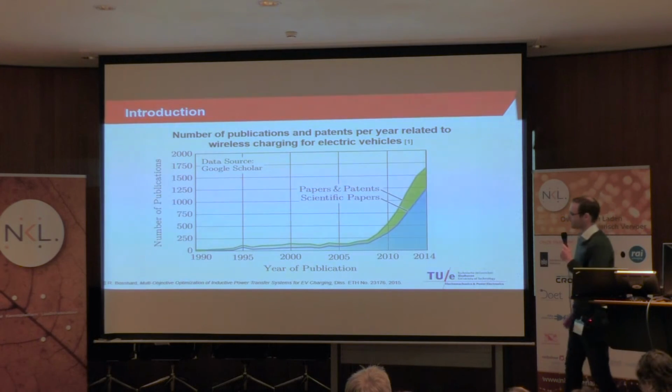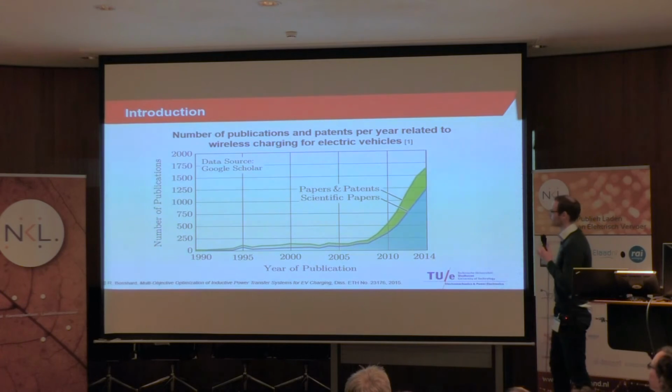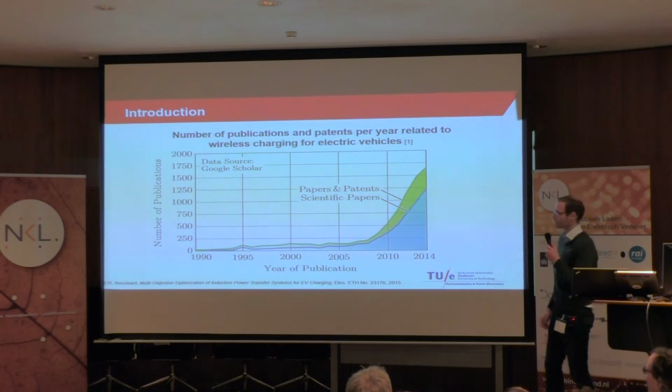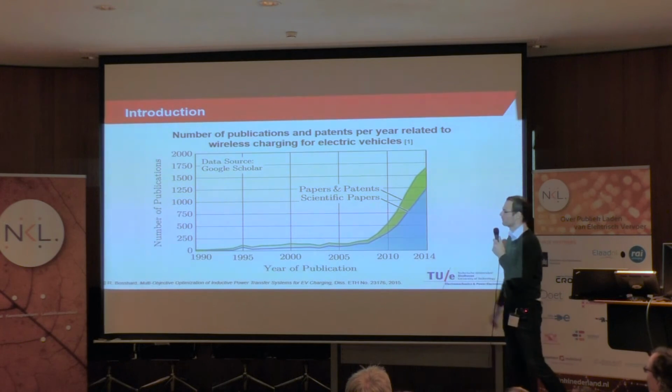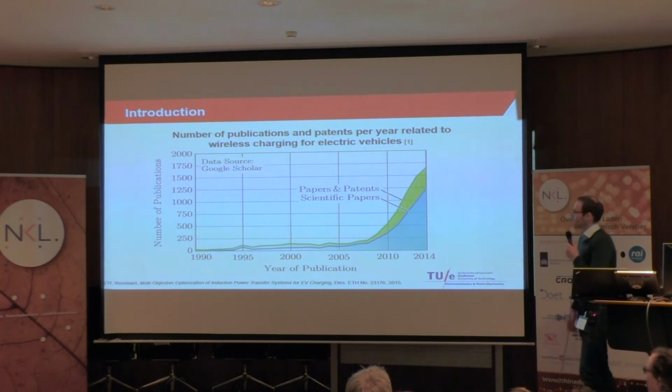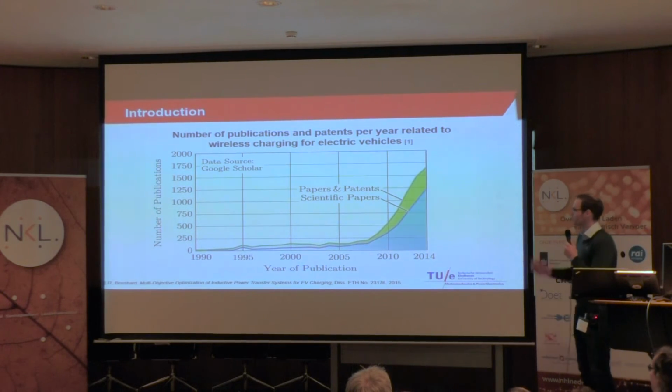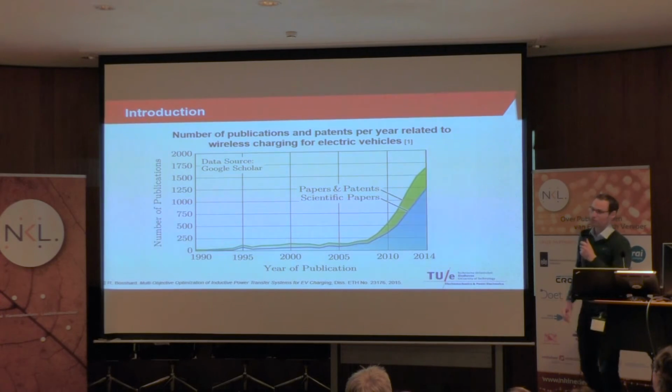And you can also see that it's really a booming technology. If you look at the number of papers per year, so this is the yearly number of papers on the subject, you can see that around the introduction of the Tesla Roadster and the Nissan Leaf, there is really a booming business in wireless charging.